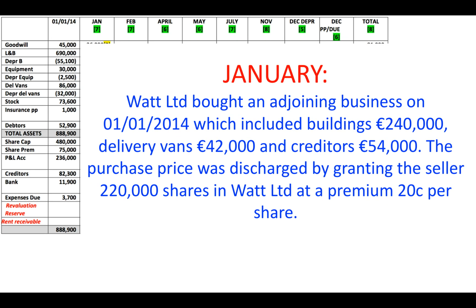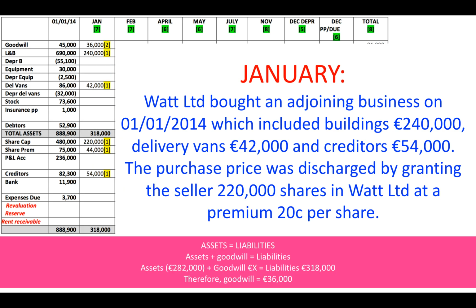So in January, Watt Limited bought an adjoining business on the 1st of the 1st, 2014, which included buildings, 240,000, delivery vans, 42,000, and creditors, 54,000. The purchase price was discharged by granting the seller 220,000 shares in Watt Limited at a premium of 20 cents per share. So you put your 240 into your buildings, you put 42 into delivery vans and 54 into your creditors.